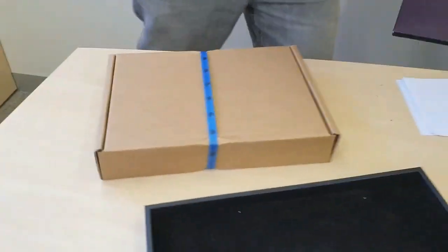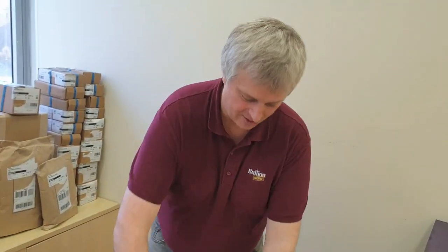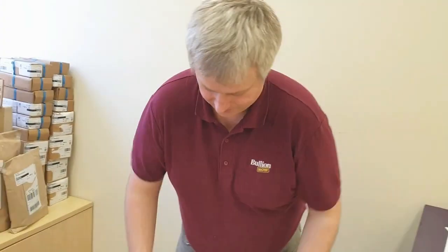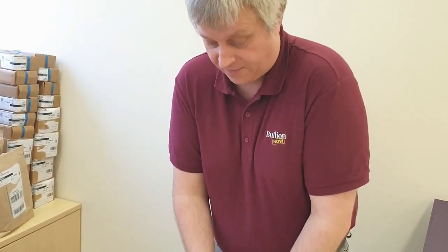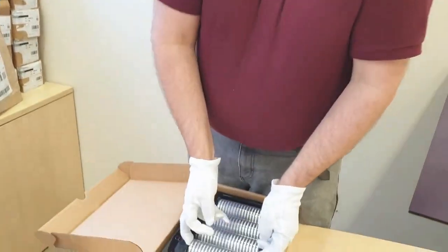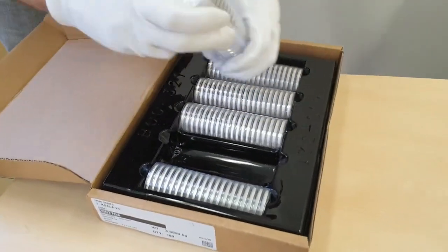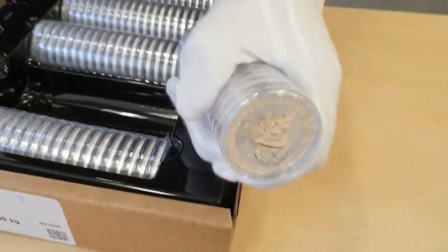Okay. So we have 1,000 of these come in. These are a bit of an old favourite. We've been seeing them for a little while. But these are the last of the run. So we won't see these again, brand new, straight from the mint, ever, I don't think. So if you didn't get any in the last round, 2020 koalas.